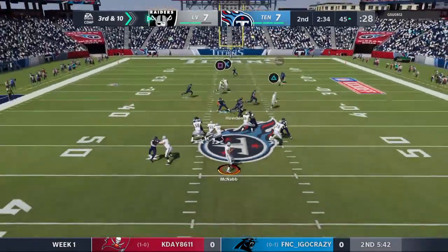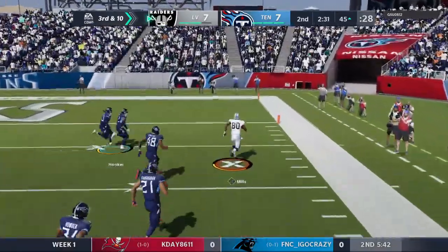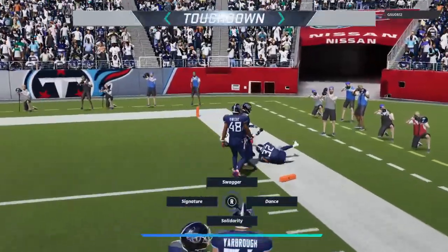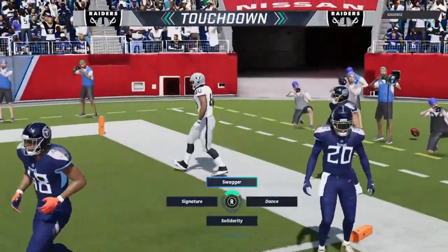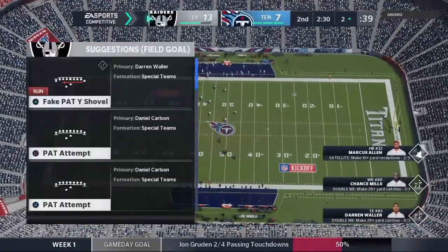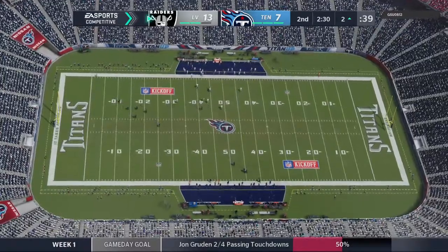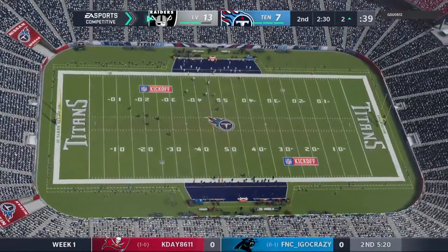Off the play fake, he'll look to throw. And he's got his man in stride, complete. And he'll take it into the end zone for a Raider touchdown. A big play there. 45 yards, and the Raiders have taken the lead.